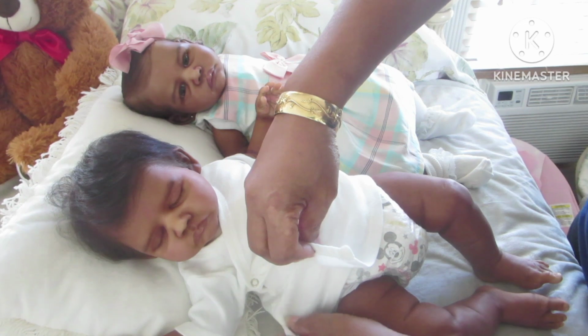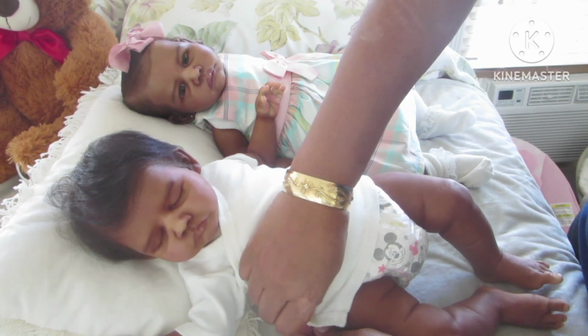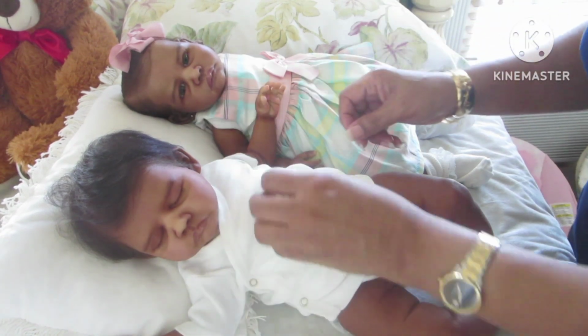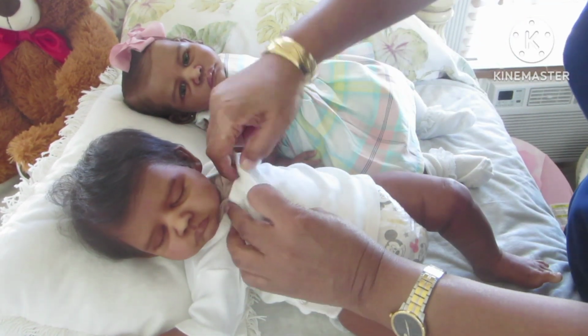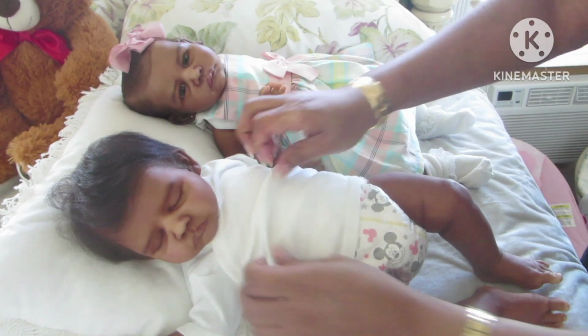I've been having so many problems with my camera lately. It keeps cutting off my battery. I bought new batteries and it's still happening.